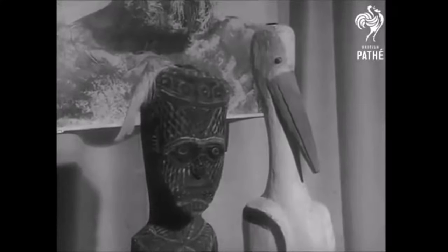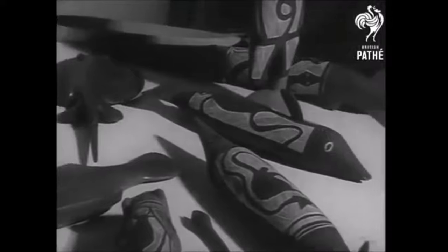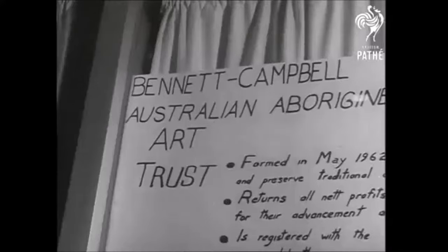A Pelican by Maraluka. Some of the work comes from the East Arm Hospital, where patients are taught handicrafts. Miss Bennett has travelled thousands of miles in the last 10 months collecting the work. The net profits of the sale are used for the advancement and welfare of the Aborigines.